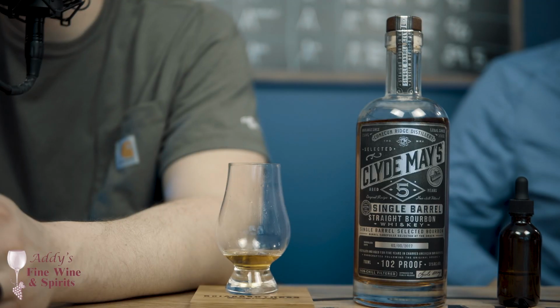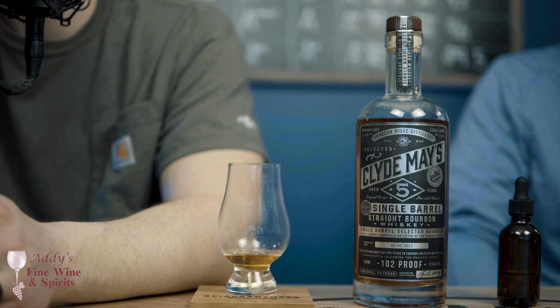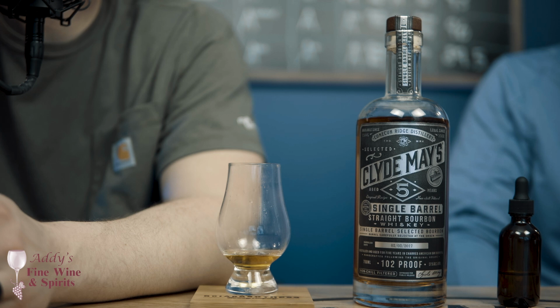All right. Final rating. Give me that Clyde Mays countdown. Clyde Mays 5 Year Single Barrel Straight Bourbon Whiskey. 3, 2, 1. 93. I don't even think we gave a rating to Clown Kilty. No, we totally skipped it. Crushed it. We haven't done these in a while. It's been about a month and a half. So 90 and 93, what are you getting? 91.5. Love that.